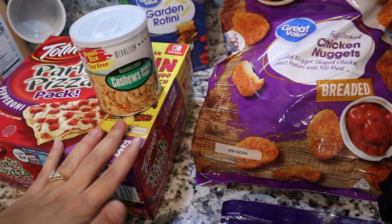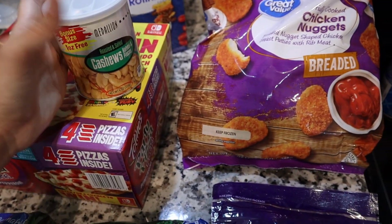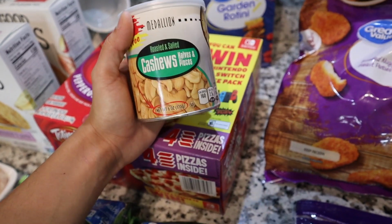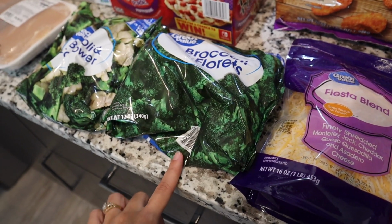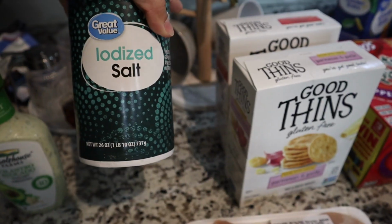This is like if we need comfort food or an easy dinner or something that we're just like, we don't want something healthy today. Then I picked up a can of cashews, some broccoli florets, cauliflower and broccoli. And then last at Walmart, I picked up a thing of salt.